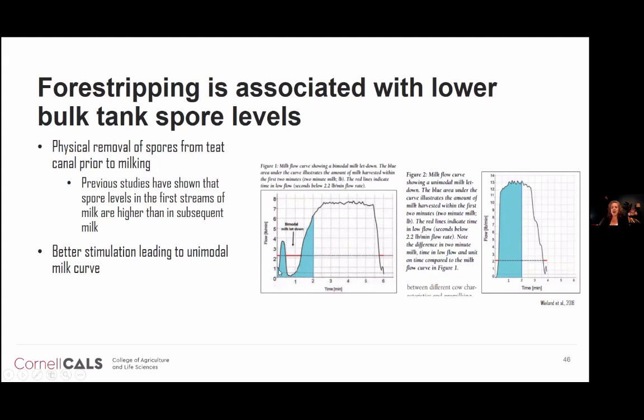When you don't have that good stimulation before you put on the unit, you get this bimodal milk curve that I'm showing here, where you get an initial increase in the milk flow, and that's taking out what is sort of in that milk cistern, where about 20% of the milk is just sitting there ready to come out. But then you don't get the actual milk letdown until later on, and you get these two different peaks in the curve.